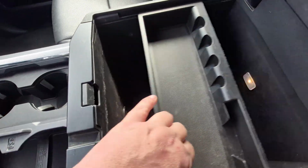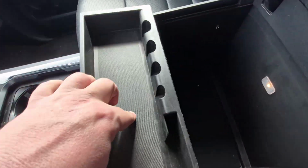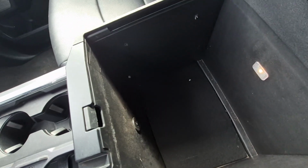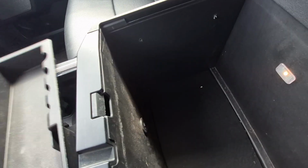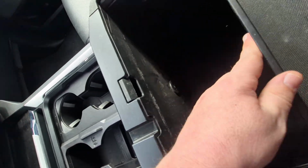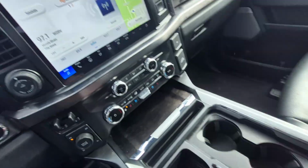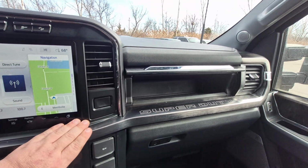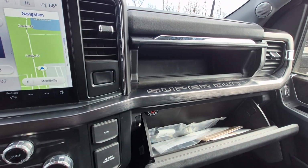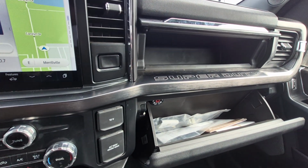Plenty of storage space right here. Coins, pens, business cards. Plenty of deep well down in there to store some stuff, and then of course you're going to have a couple more C charger options. All right, nice little storage space up here, and the same thing for right in here. You got plenty of storage for all the cool stuff.